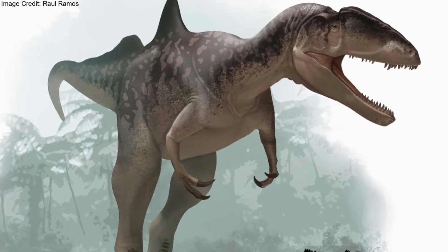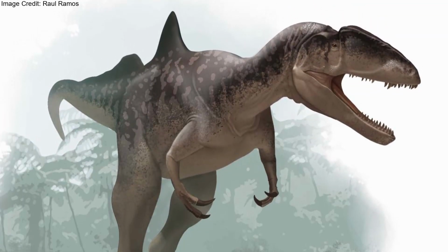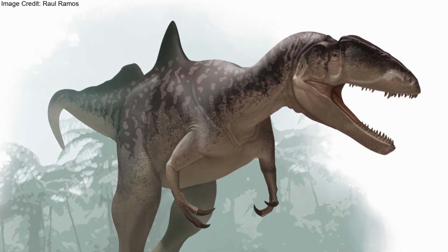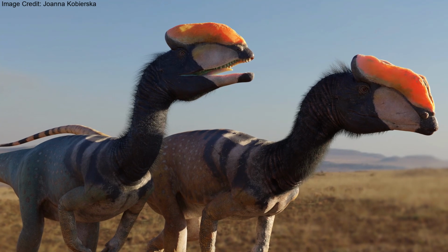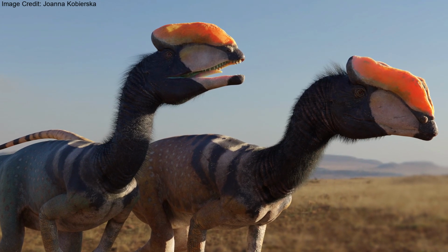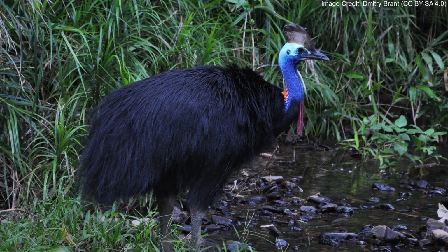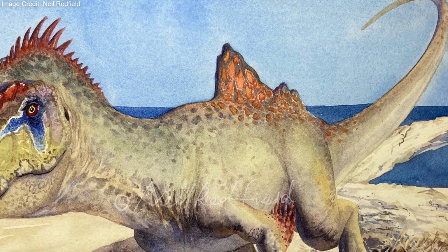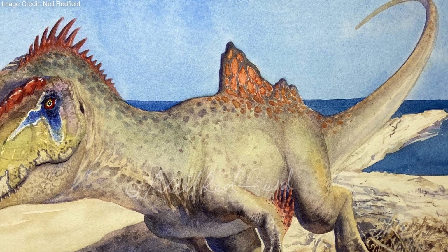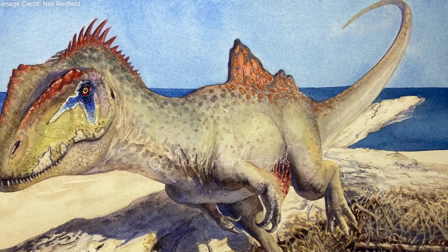Finally, much like its eye ridges, Concavenator's hump could have been used for social signaling, such as to attract mates, or for other forms of communication. This is the most common explanation for many strange and showy features in other dinosaurs, and is their most common function among their modern representatives. If this was also the case for Concavenator's hump, it was likely brightly colored in life. Of course, the truth may be that the Cuenca hunter's hump was used for more than a single purpose.